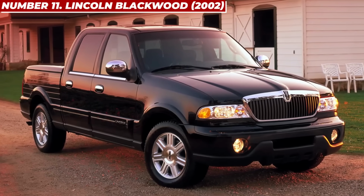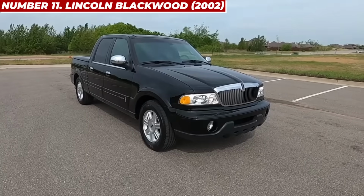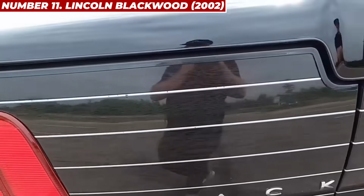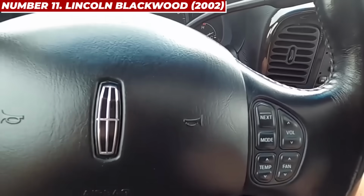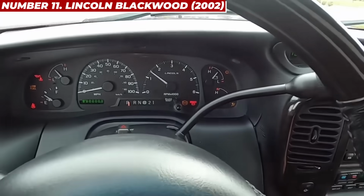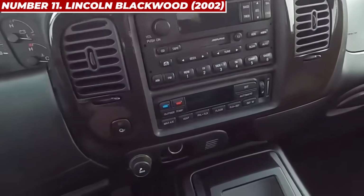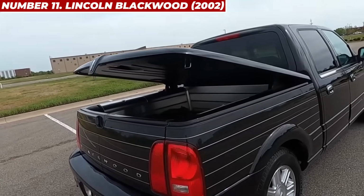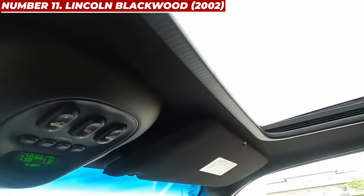Number 11. Lincoln Blackwood, 2002. Just missing our top 10 at number 11 is a vehicle that lasted a single model year before being unceremoniously canceled. The Lincoln Blackwood was Ford's misguided attempt to create an ultra-luxury pickup truck before the market was ready for such a concept. Based on the Ford F-150, the Blackwood featured a carpeted truck bed with a power tonneau cover, making it completely useless for actual truck purposes.